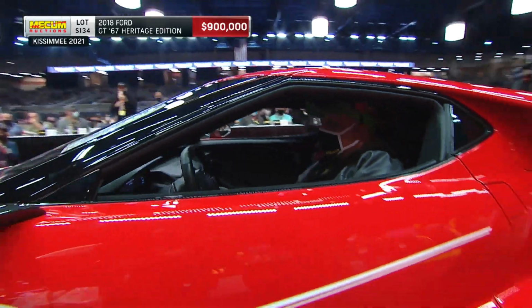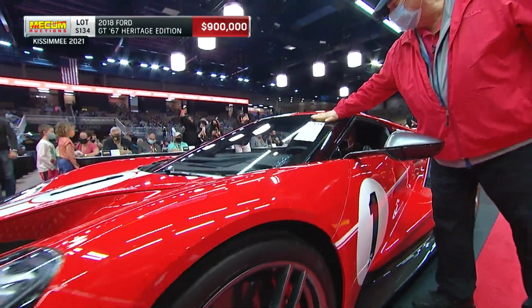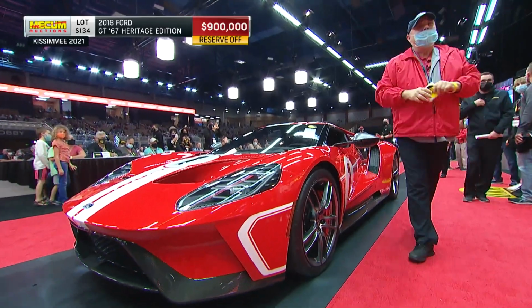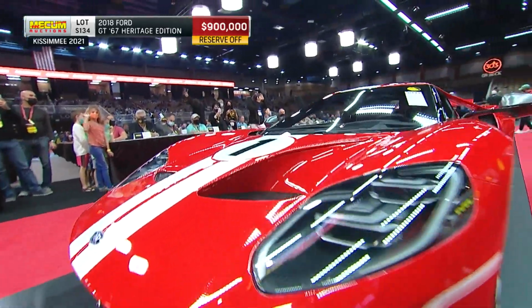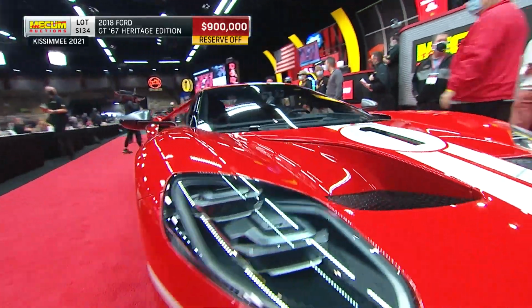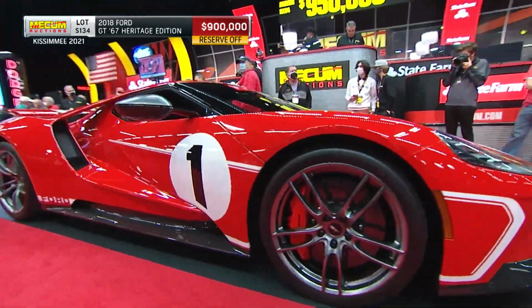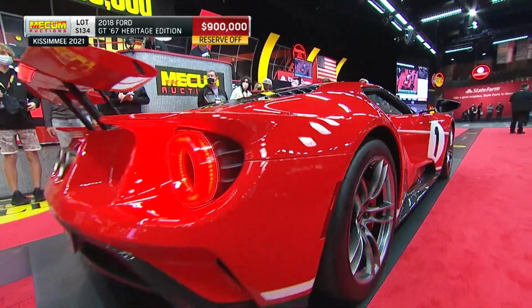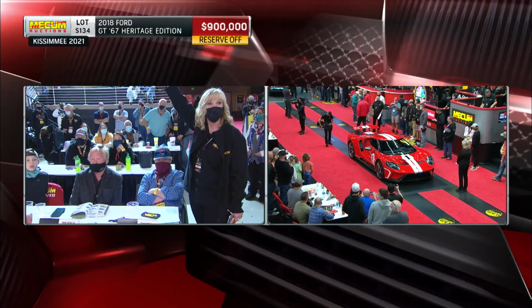Well, the Ford GT, the legend of this car, started all the way back in the 1960s. Biggest claim to fame, and the reserve's off, $900,000. 1966 to 1969, that's 4 consecutive years. The Ford GT won Le Mans, and a huge triumph for Ford Motor Company.